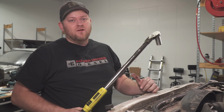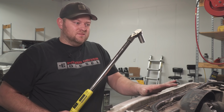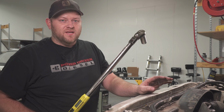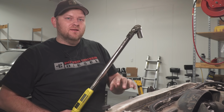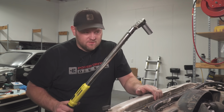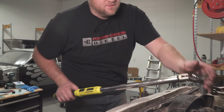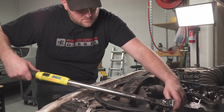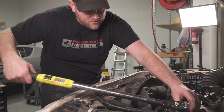All right, so now that we got all the delivery valves installed, now we gotta torque them. The first step is to take them all to 25 foot-pounds. This just kind of seats them in, makes sure everything's straight. So don't go over, 25 is all we're doing.